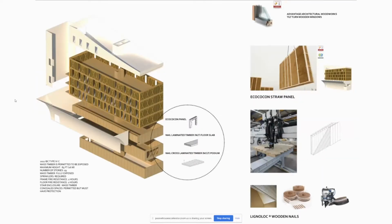The fabric of the building, and this is where most of the attention has been from folks, is this is going to be a wood timber podium, basically 3 stories, using CLTs and NLTs, cross-laminated and nail-laminated timbers, using wooden nails by a company called Lignolock. And then Echo Cocoon straw panels are the top 4 stories. Straw panels that are developed out in Europe, and they're getting quite well known, especially in Northern Europe. And they are a certified passive house component. And I'll get a little bit more into details on them.